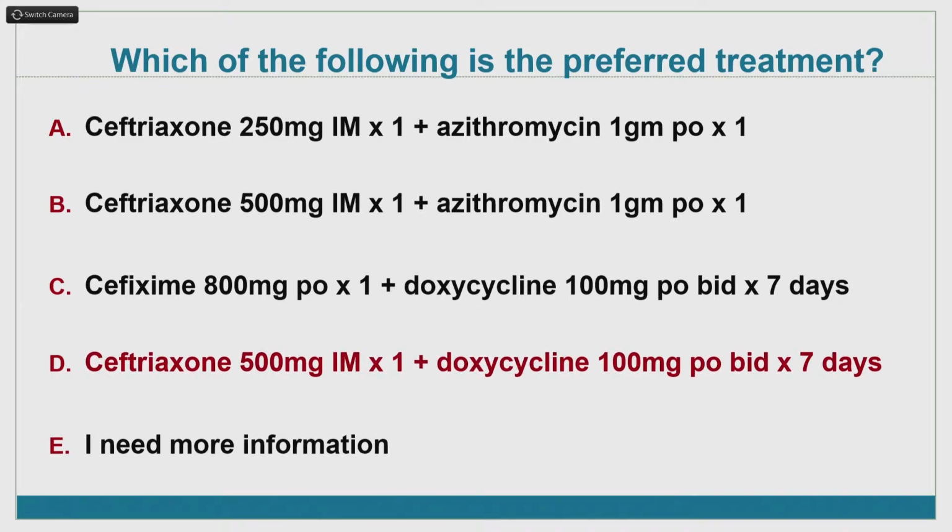So the answer here is D, ceftriaxone 500 milligrams IM times 1 plus doxycycline 100 milligrams PO BID times 7 days. This is assuming that we know the weight of the patient and that the weight is less than 150 kilograms.